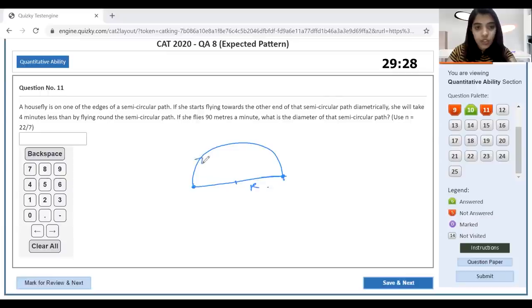So obviously it will take her longer to travel through the semicircular path, right? So what is the path that she's traveling here? That is half the circumference. So that is not 2 pi R, that is just pi R, right? Now her speed is 90 meters a minute. So assuming speed is 90, this is a distance. So time is distance upon speed. And the other time would be this distance, 2R by 90. These are two times that we get.